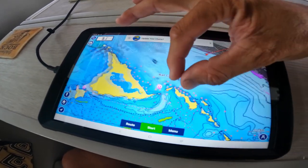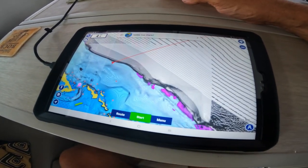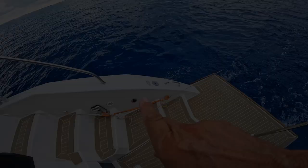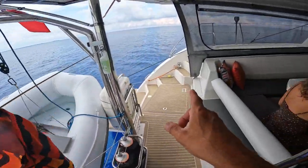Yeah. So what we're going to do now is troll the drop-off for some fish. Our fishing lines are out. We've got one hand line going that way and another hand line going this way.